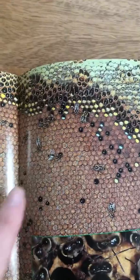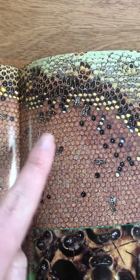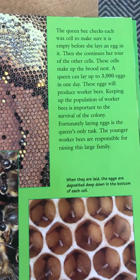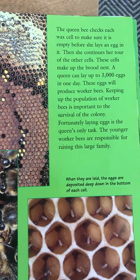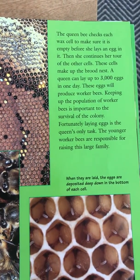And if we go in close, you can see all the little bees in the comb. There's a lot of them. That's the brood nest. The queen bee checks each wax cell to make sure it is empty before she lays an egg in it. Then she continues her tour of the other cells. These cells make up the brood nest.